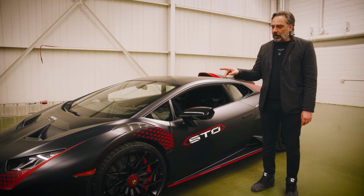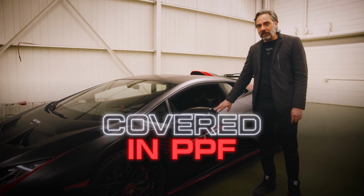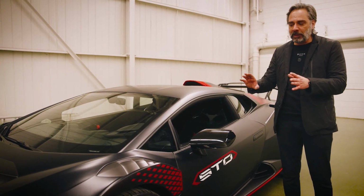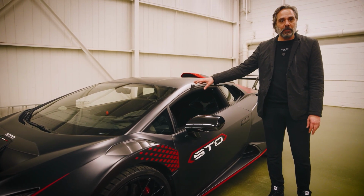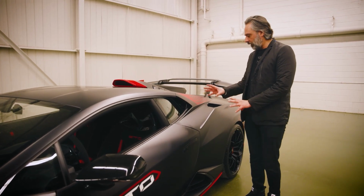This car is a matte black color. This car is covered in PPF to protect that paint, because when you scratch matte paint, there's no buffing, there's no polishing, no blending or anything. You have to repaint that panel. So I would encourage anyone who has matte paint on any car to get full PPF to make it more scratch resistant. Once you start coming towards the back here, you're gonna see an array of vents, okay?